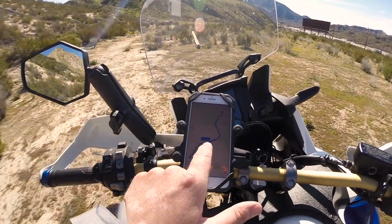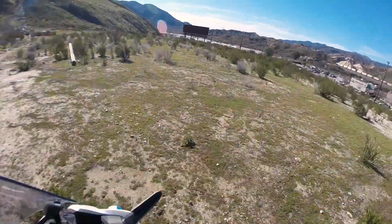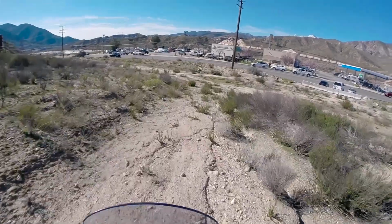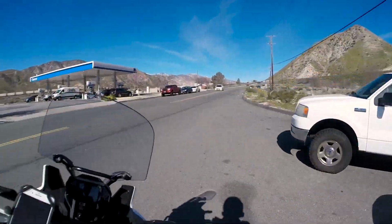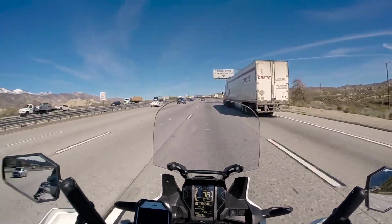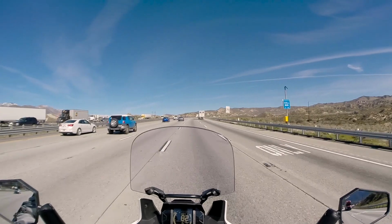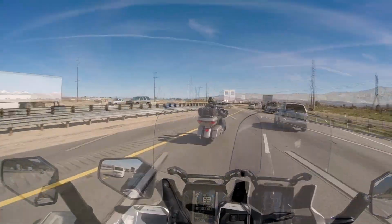So according to the map, I've got about 2 hours and 53 minutes of travel time left. I just got fuel here at the Chevron, so now it's time to hit the road. Now, the first little part of my journey here, it's been super windy, so I imagine that as we get up here over the Cajon Pass, it's going to get even windier.